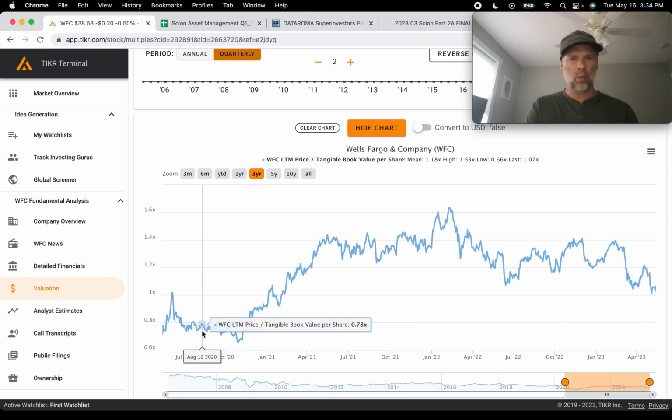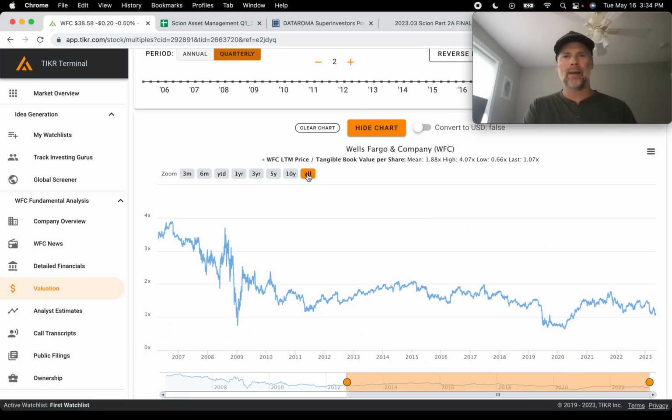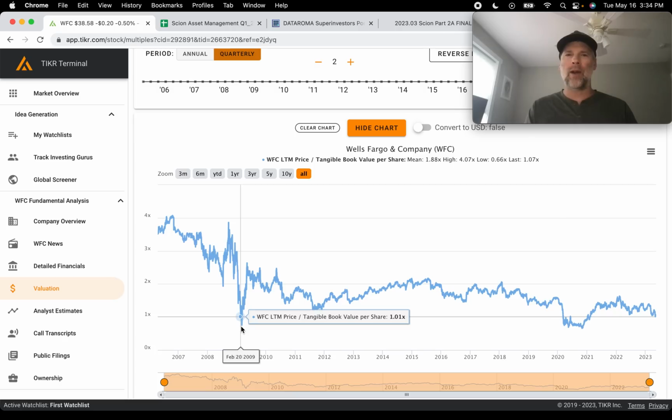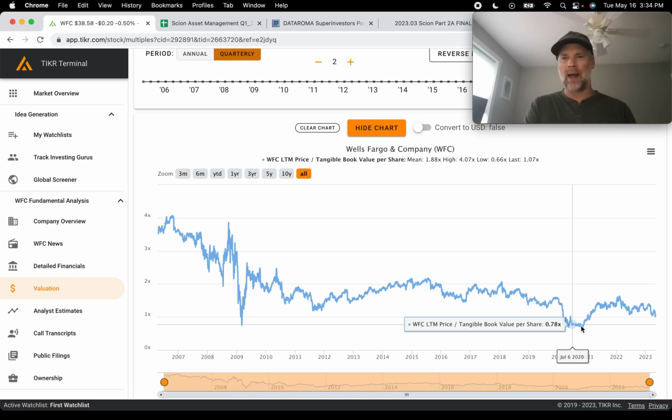So this captures kind of when the write-up was done back in July. It was like a 0.75, 0.8x in terms of price to tangible book value. Now we can go back much further, back to the global financial crisis, where I think it got down somewhere around 0.6, 0.7. Okay. Now, when this write-up was done in July, that was another period where it was similar to the global financial crisis. Okay, dropped below 1 times price to tangible book.